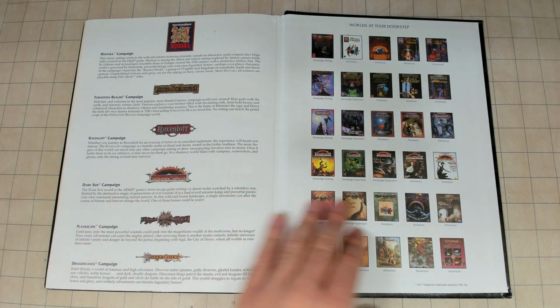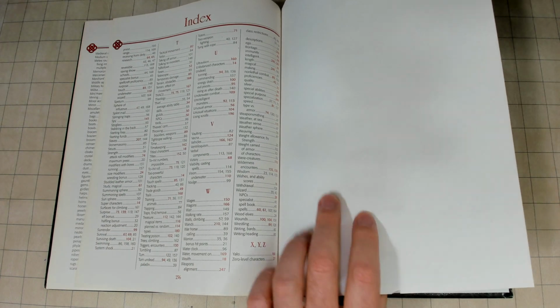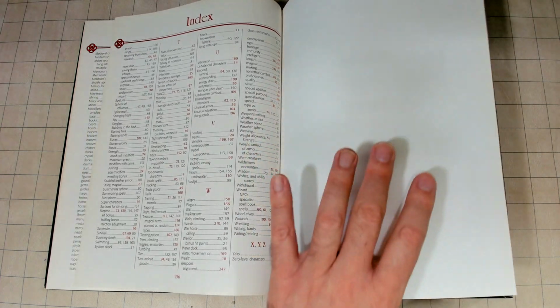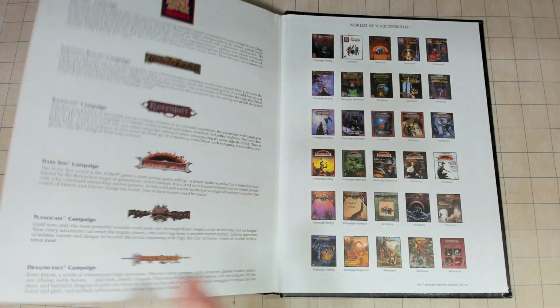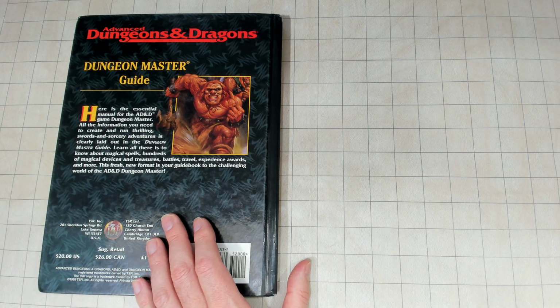So I like the fact that they use the dust jackets for their advertising, and it's not just blank paper. I suppose this is to stop ink spreading onto here, but I don't think that's an issue. I don't know. Just fill up the blank pages, people. Just fill them up. Put something there. All right, let me move this book out of the way.